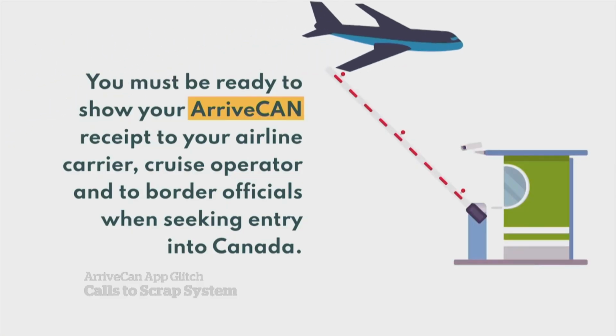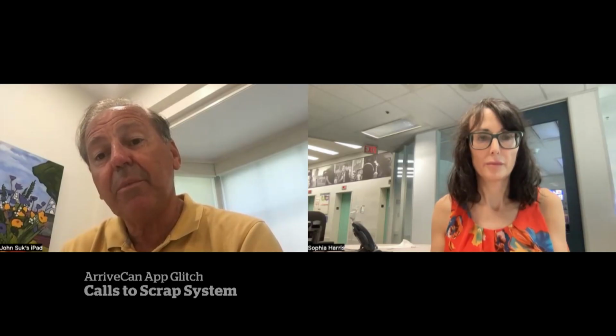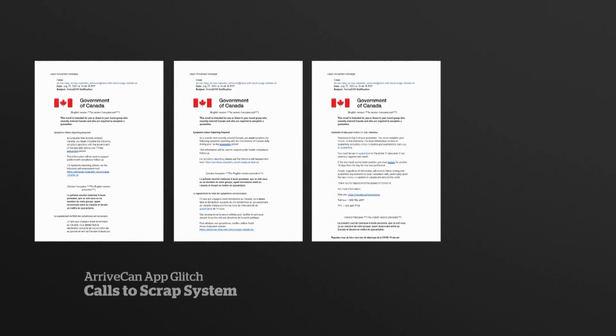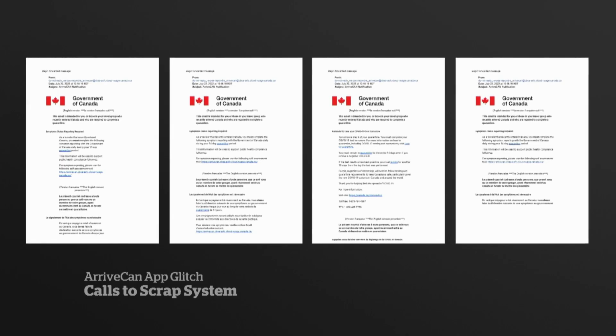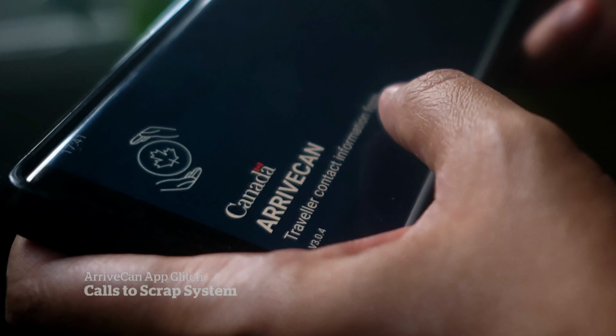He filled out the mandatory ArriveCAN entry app for travelers and is fully vaccinated, which means he doesn't have to quarantine. But then, Suk got several strange emails and a robocall instructing him to isolate for 14 days. So he reluctantly complied. This robocall was full of threatening messages like prison time, so I figured I'm not going to risk this. But it turns out there's no risk.